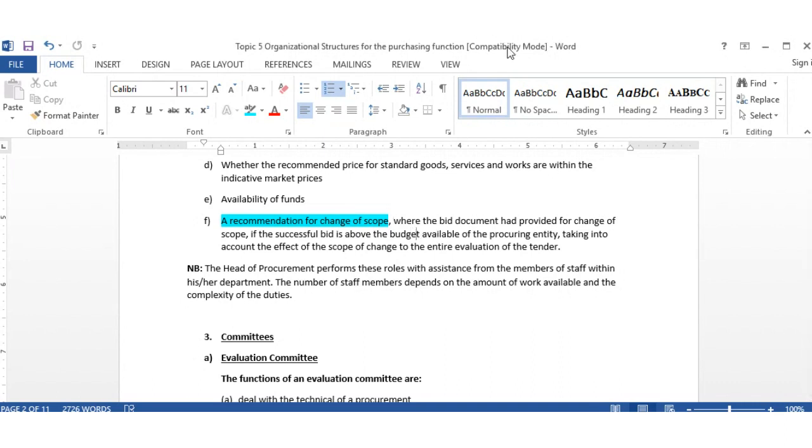Let me answer Marion's question before I forget. She's asking, should we choose the lowest supplier to avoid corruption? There are two answers. Let me answer yes first. It is the right thing to do. When you are defining purchasing, you say it's the acquisition of goods, works, and services at the right price, at the right quality, to be delivered at the right place.